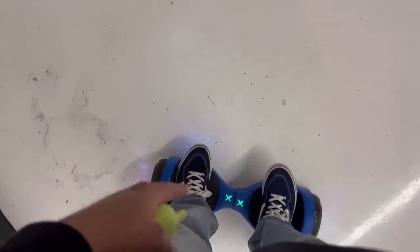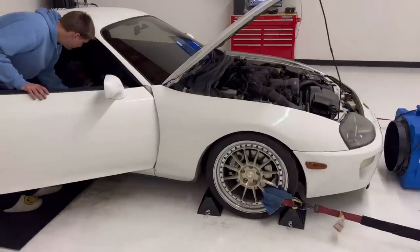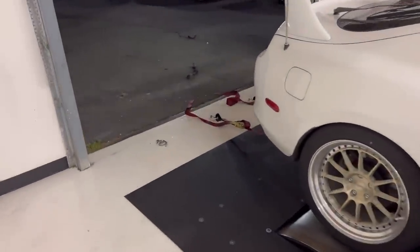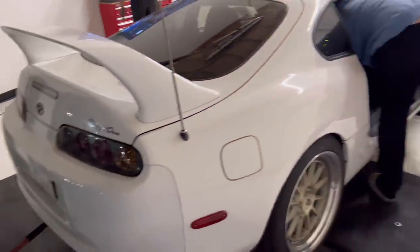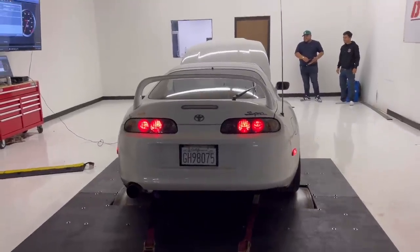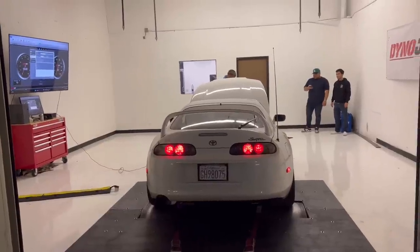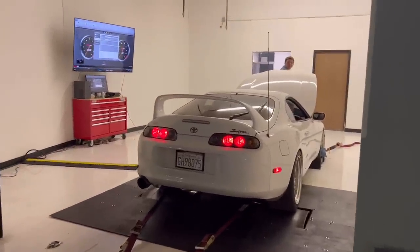The weight rating on this thing is only 160 pounds, and I already feel the wheel giving out. Oh, buddy. Listen to this baby purr. It's funny because it still sounds like a Supra, just not all that aggressive. I said 114, everybody else was 129 or above, so let's see how much it makes. And it's an automatic, it's not stick shift.